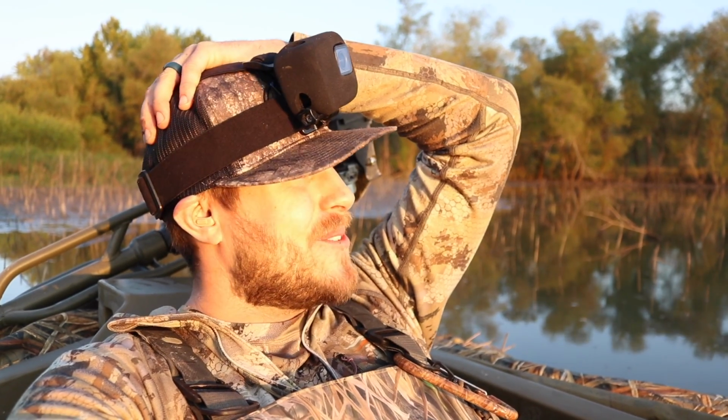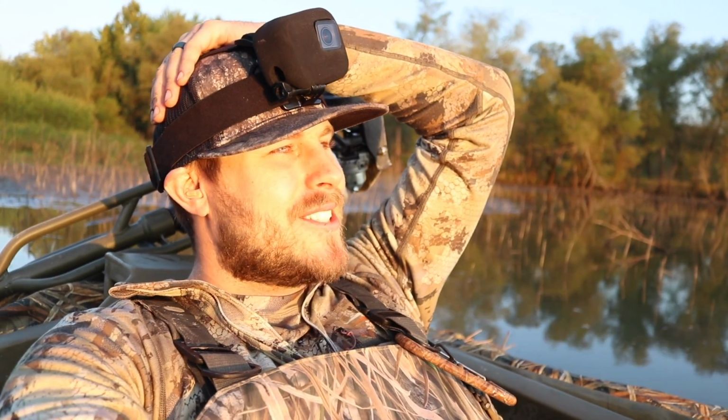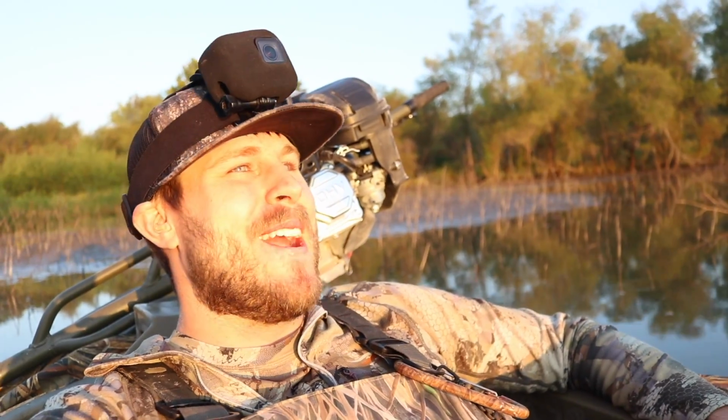I love these hunts when you're just like, I don't know what's gonna happen. It seems like whenever I do that, I do fairly well. But just going off of, yeah, I saw a little group of teal back in here yesterday. Might as well hunt it. Now we're halfway to a limit. I am so happy right now.